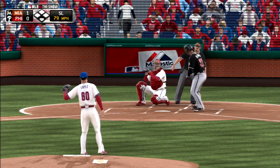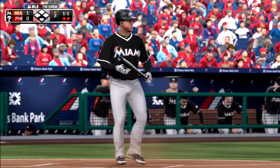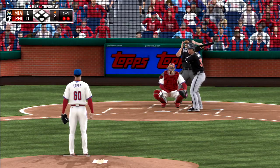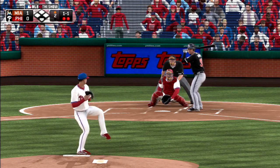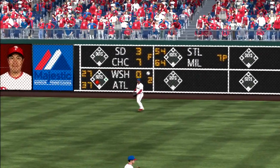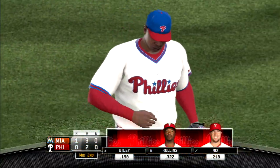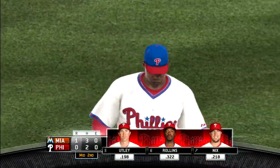Good hard slider there, but it runs away. It's a ball and a strike. Bases are empty here with two men out. 1-1 pitch on the way. Now this is swung on, and here's another fly ball out to right field. And Young will make the catch, and the inning is over. Miami down in order. We've played an inning and a half. It's 1-0.